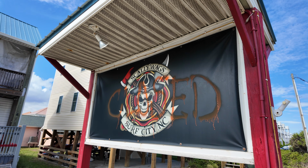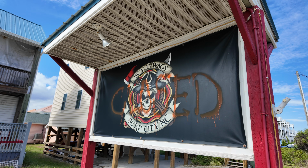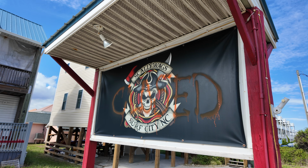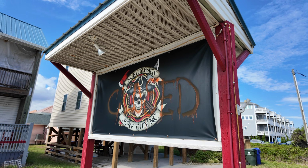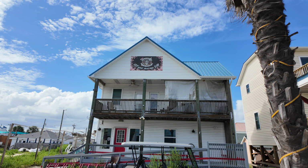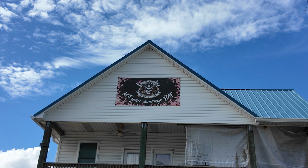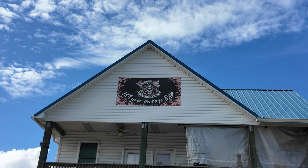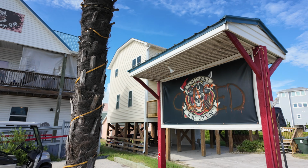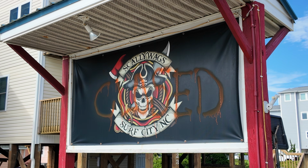Look at this old place right here. It's called Scallywags. It's an old bar, Surf City, North Carolina. Unfortunately, it's closed. I don't know if you can make it out in the video footage, but it actually says closed over top of it in orange spray paint. But it's pretty awesome looking. And up there on the eave, where it says Scallywags, it says not your average bar. Pretty cool. That would make an awesome tattoo if you were into tattoos and you like pirates and stuff. That looks pretty cool.